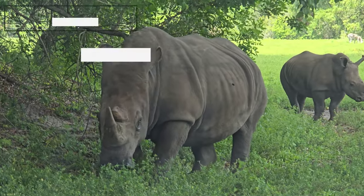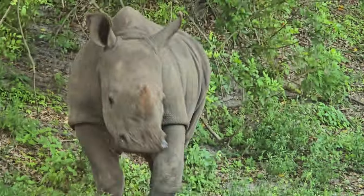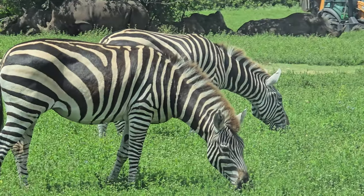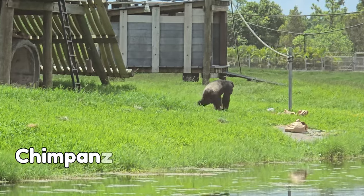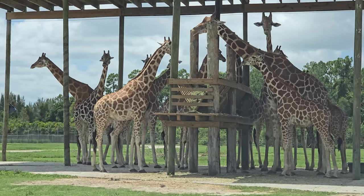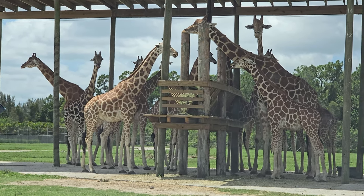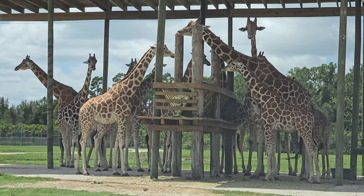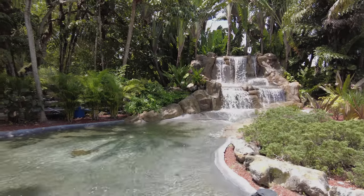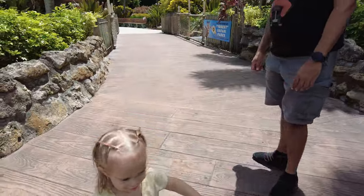Is that a rhino? Rhino. Look, there's a baby rhino. How cute. Lester, what do you see? Giraffes. Giraffes? Cool. Walking in the adventure park, and Vesper's excited. She gets to run! Yeah!